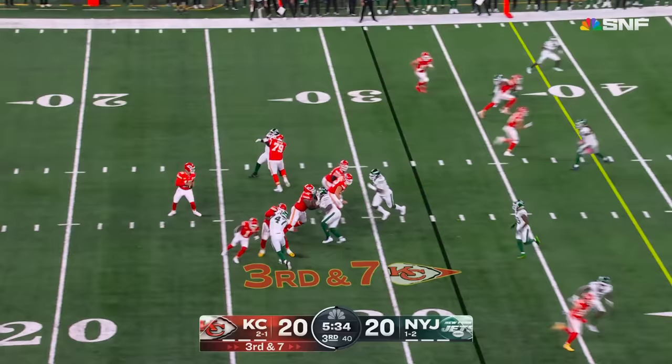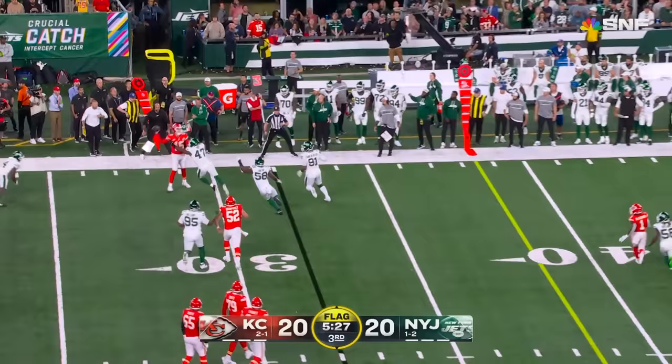Mahomes in some trouble. Able to get out of it. The flag is down as Mahomes looks. Avoids. Throws in traffic. Incomplete. Takes a hit on the sideline.